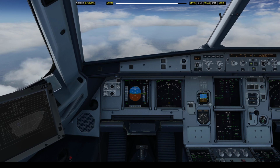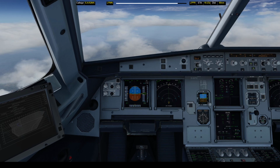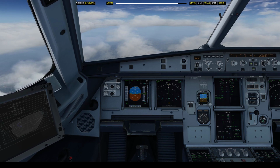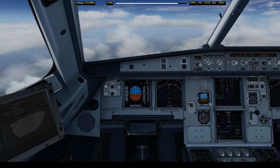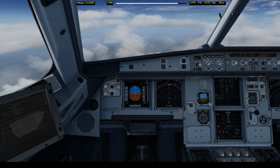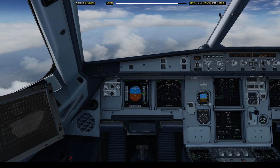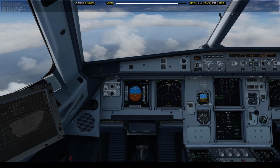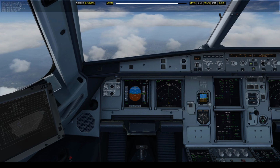Scandinavian 5541, identified. Descent at level 100, direct Addons, runway 17. Descending flight level 100 and direct Addons, and expecting 17, Scandinavian 55. Release, monitor Unicom 122.8, bye-bye. 122.8, thanks for your service. Easy 26 Foxtrot Lisboa.